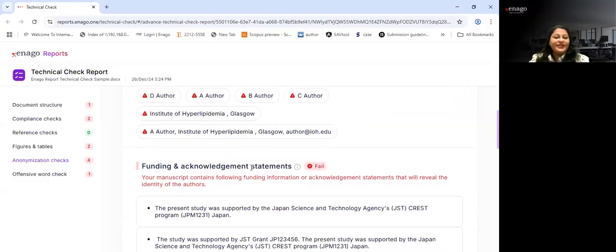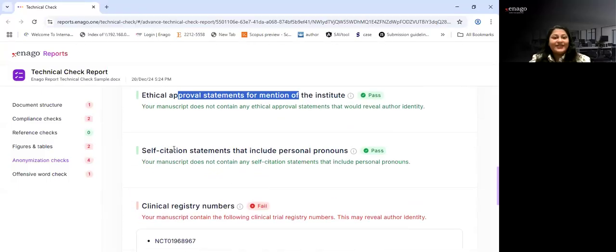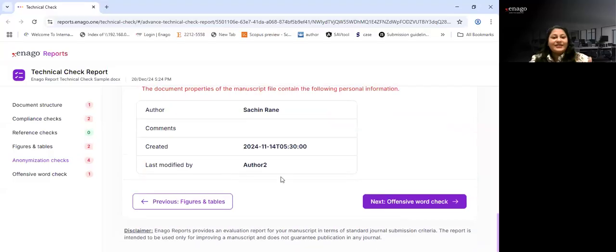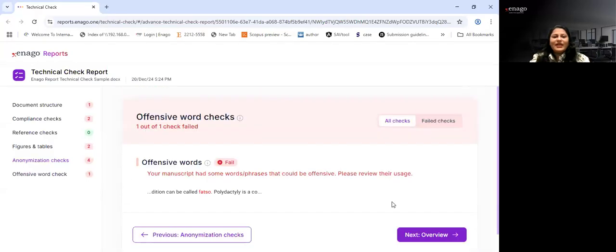So author names, affiliations, funding statements, conflict of interest statements, ethical approval statements, self-citation statements, clinical registry numbers, personal information and document properties. These are some areas which would reveal the author's identity. And then comes offensive word usage, like we mentioned, unintentional or typographical errors or word choice errors or jargon, etc. It can be anything. It can be vague, it can be frustrating, it can be any word. So it checks for that and it helps you address this completely under the overall technical check parameter.